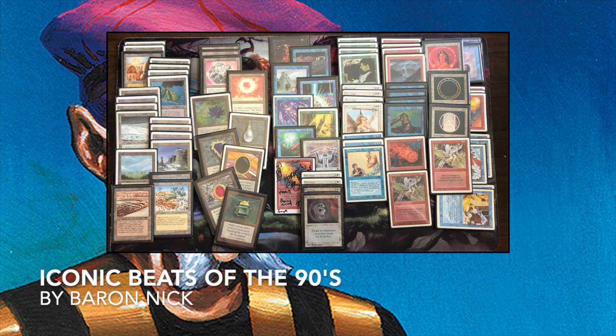Interesting and also, I guess, commendable to see, Nick, that you haven't put in a Mind Twist. So I really appreciate that because Mind Twist is a very good card, but not always fun to play against. So wow, look at this.